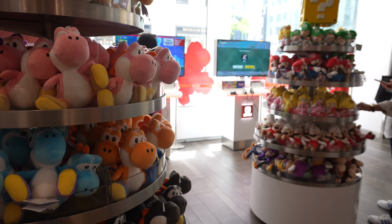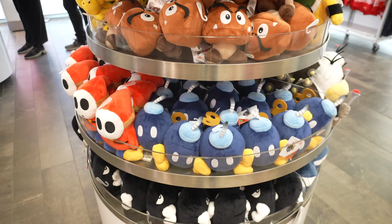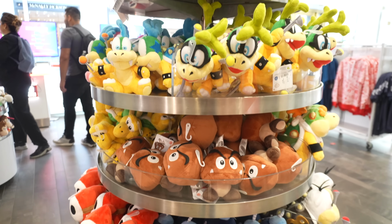One neat thing is we were there on the day that Paper Mario Thousand Year Door released for Nintendo Switch, and they had a special edition version with a paper sleeve with the Nintendo GameCube logo on it.